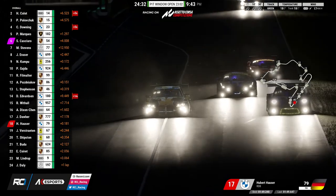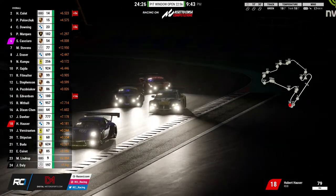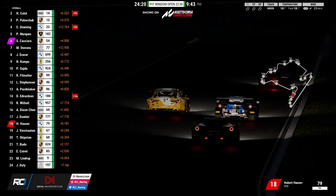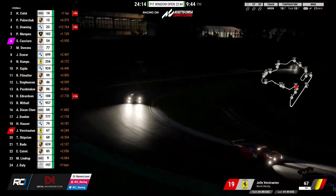As Hubert Hauser now finds himself to the inside of Joe Dorber, tries to take a look. Dorber, last of the late breakers around the outside, swoops and cuts the nose off. Jelly Verstraeten on the inside there as well. And just behind, we've got another Ferrari lurking in the wings, ready to capitalize. Tom Shipston, I believe, currently down in P20.